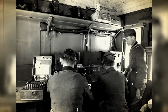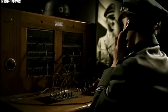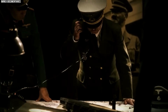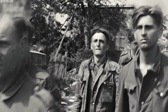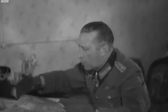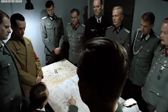Military communication equipment found in the room included several specialized field telephones connected to different sectors of Berlin's defense. Logbooks beside these phones recorded increasingly desperate messages from commanders in the field, many begging for reinforcements that didn't exist or permission to retreat that was never granted. One telephone directly connected to General Weidling's command post defending central Berlin still had its receiver off the hook, a silent testament to the breakdown in communications during the final hours.